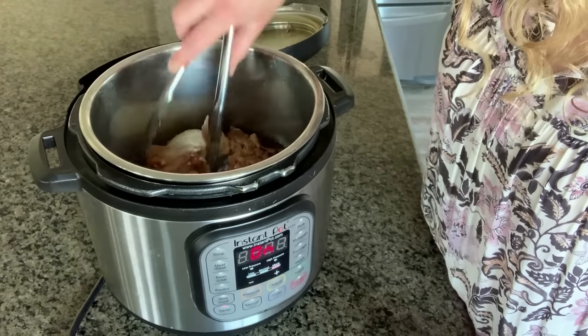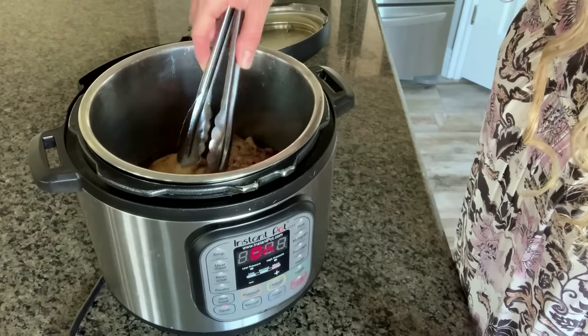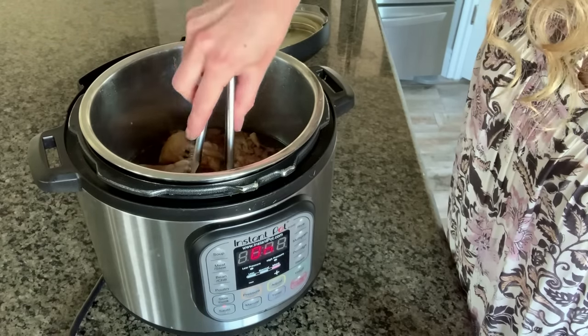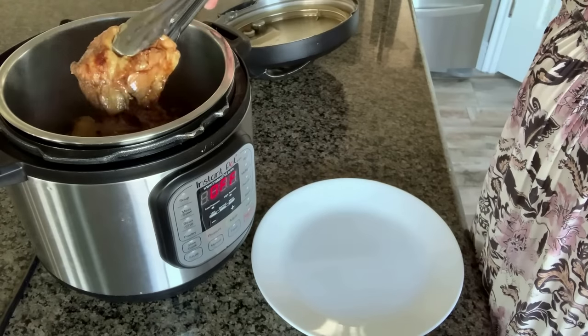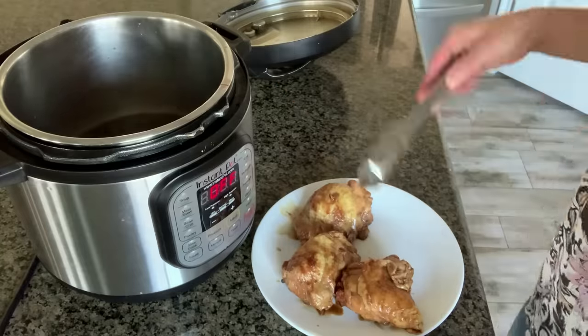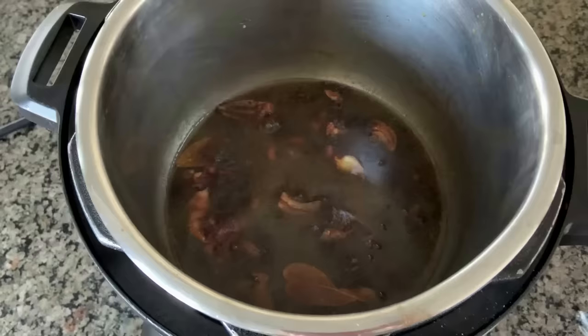All you have to do is walk away for 7 minutes, keep the lid off, and that sauce is gonna boil away and reduce down so that there's not so much of it and so that it's a lot more flavorful. So you can see it boiling away here. And we're gonna remove the chicken once the 7 minutes is up, place it on a platter or a plate. And it is just infused with all sorts of flavor.